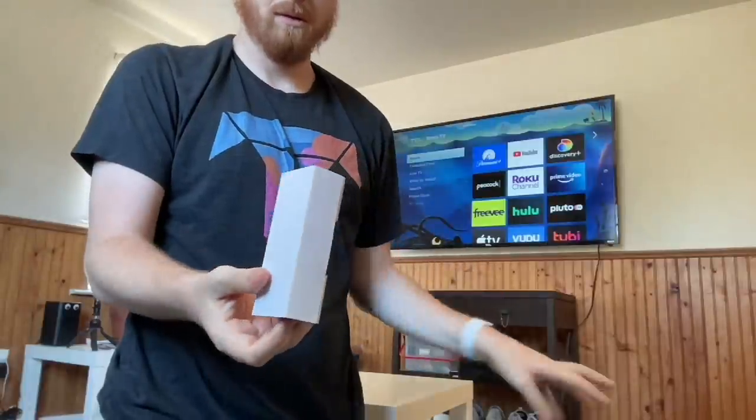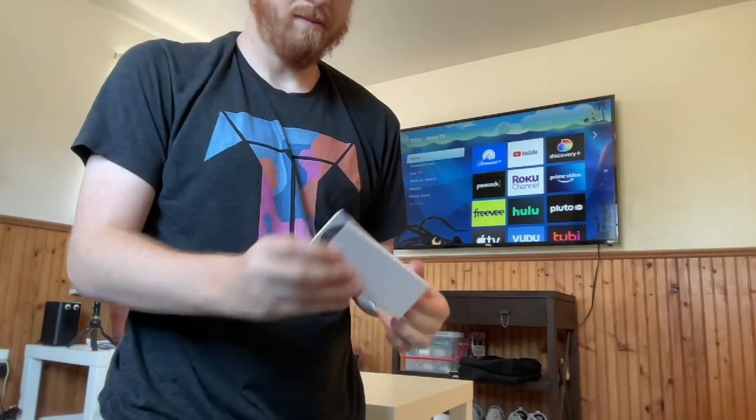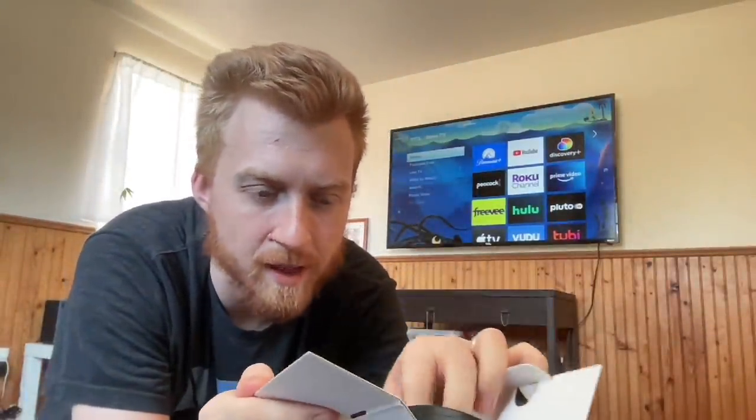This is normal cardboard, I guess. Nothing fancy here. But man, it's really stuck. Oh, I see. I'm an idiot. Okay, you pull this tab like that, and then it opens up.